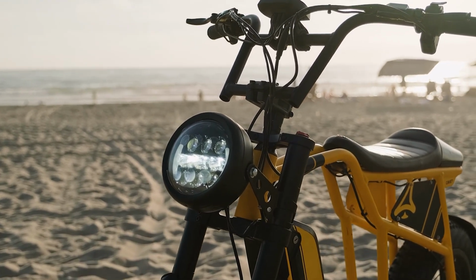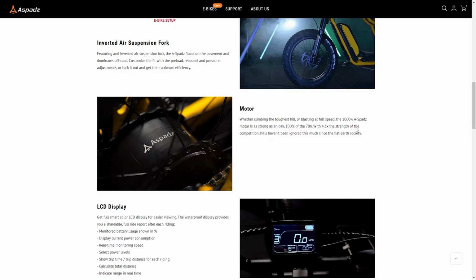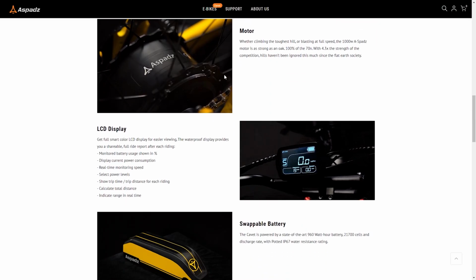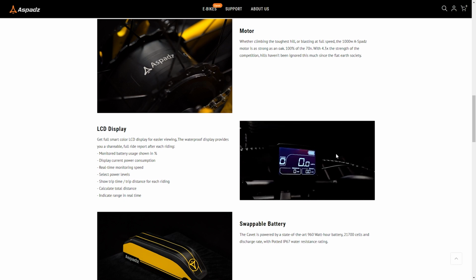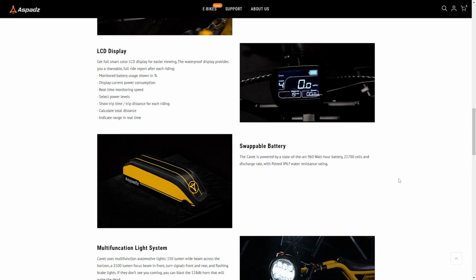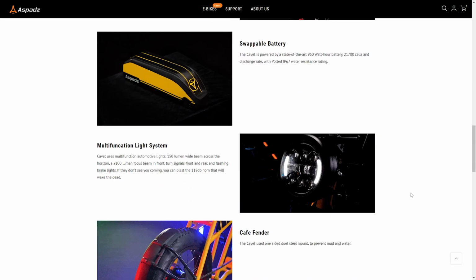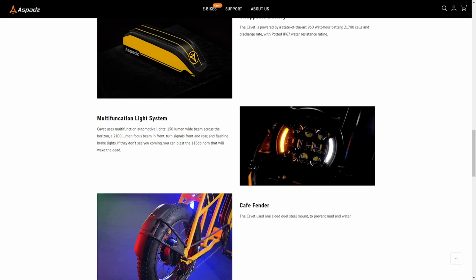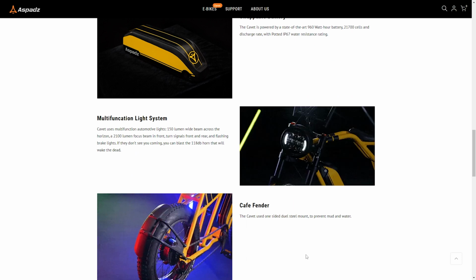Inverted air suspension. Here's your motor. It doesn't look like it's a name brand, looks like it's their own. No Bafang here. The LCD display, I've seen this on another bike, one that we will look at today. Swappable battery, multi-function light system. Looks like it's got blinkers, turn signals built into the headlight.